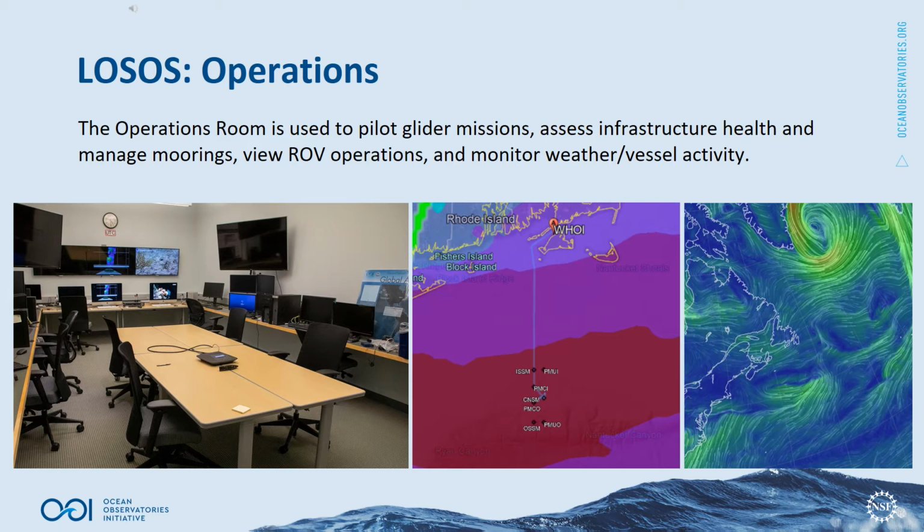This could include glider piloting upon initial deployment, monitoring of gliders once operating autonomously, assessing infrastructure and instrumentation health as well as data quality, and actively managing mooring power systems, control systems, and telemetry systems. We can also view and monitor ROV operations at the Pioneer Array and provide feedback to the science team in real time. And we can also monitor weather and vessel activity in the vicinity of all the arrays.